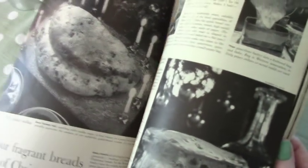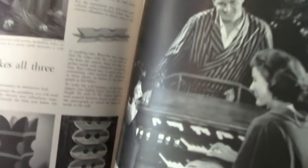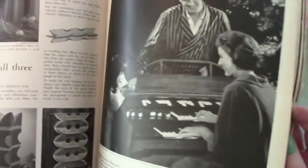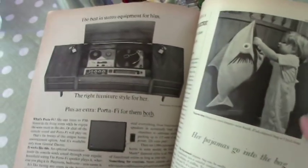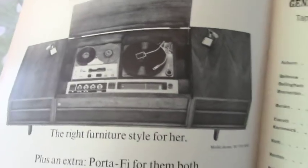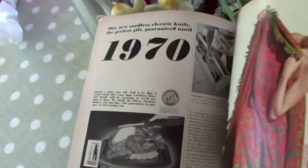Oh, look at. Ew. Yum. Big, great big bread. Oh, this Hammond organ. Play a little tune on the Hammond, won't you? Oh, this is nice. Pajama bag. Oh, look at this. See this? Oh, wowzer. What's that? Oh, it's jam a bag. I like these. Yeah, I like the ads.